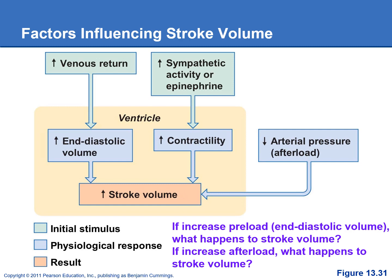And then if we decrease the afterload, remember, afterload is talking about the blood pressure in the pulmonary artery or the aorta. If we can decrease the blood pressure in those arteries, then we can actually increase the stroke volume, because it's not going to take as much pressure in the ventricle to open up those semilunar valves, and then we can eject the blood sooner and for a longer period of time, and eject more blood out with each beat, and that'll increase the stroke volume.